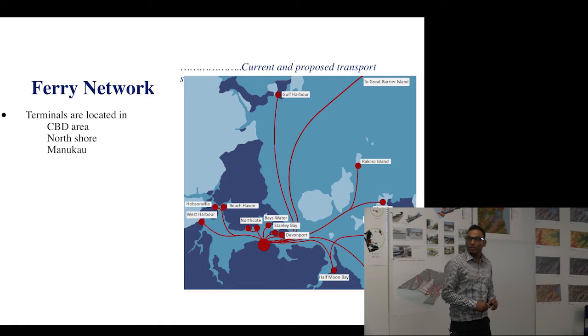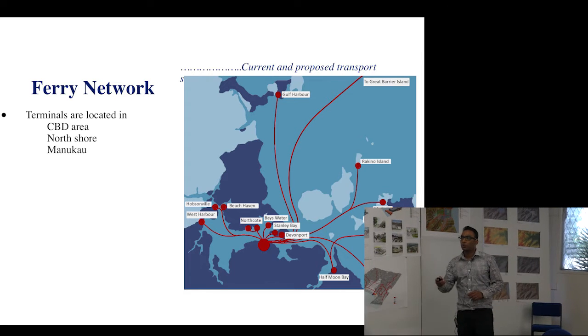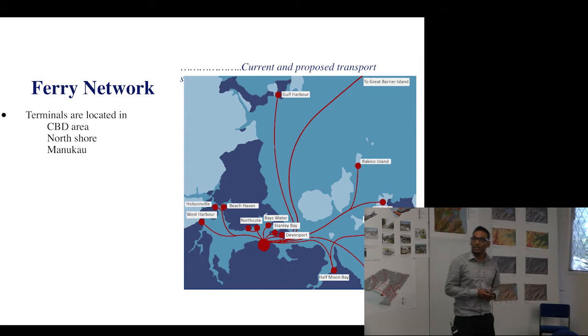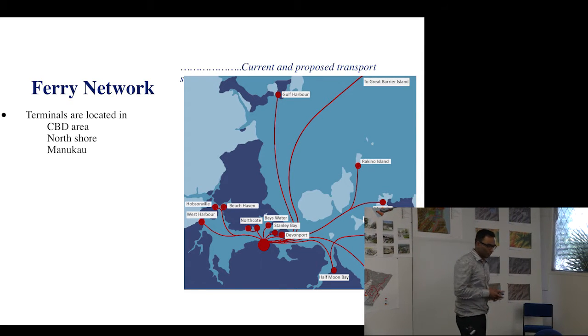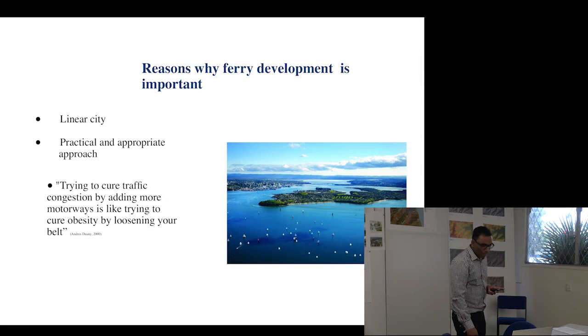There are 3 ferry terminals in the CBD area, and other terminals are located in North Shore and Manukau City. At the same time, there are a few ferry terminals located even without a single connector network under the new network. For example, Bayswater and Stanley Bay.